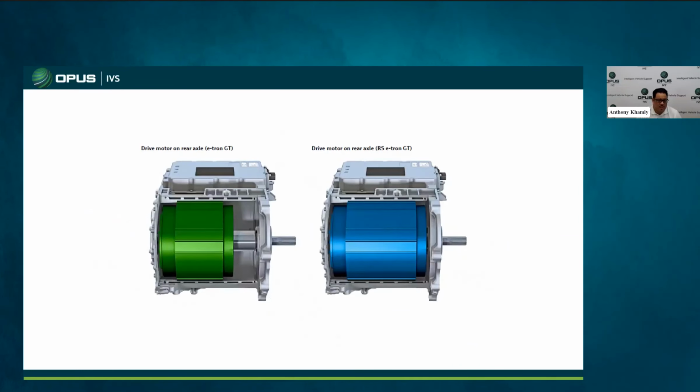So as you can see, on the left, E-Tron GT, on the right, RS E-Tron GT. That outer housing is essentially the same. In theory, I'm sure there will probably be someone that swaps it over, or you can find one or the other. You can swap that over.